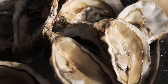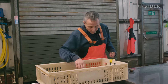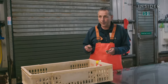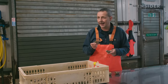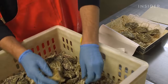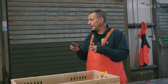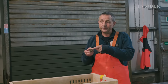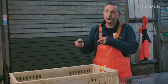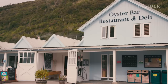But how does the company ensure that each oyster is fresh? So what we would do is when we're packing the oysters, we'd pick up two oysters and we would tap them together. Two oysters getting tapped together should sound like two stones getting tapped together. And what that means is you've got a good healthy oyster that is going to last. Now if an oyster's gaping like that, that means it's dead. It's not like mussels. With mussels you can give them a little tap and the mussel will shut back over again, absolutely fine. If oysters gape, then that's them.